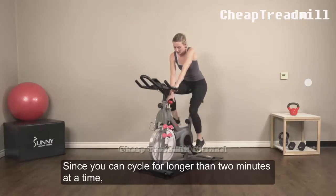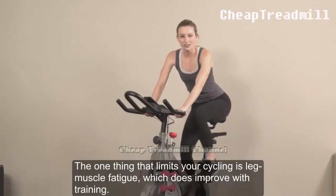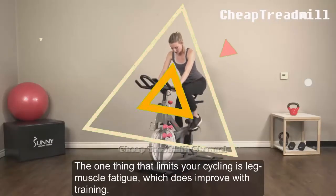Since you can cycle for longer than 2 minutes at a time, you are not using your legs in an anaerobic, strength building way. The one thing that limits your cycling is leg muscle fatigue, which does improve with training.